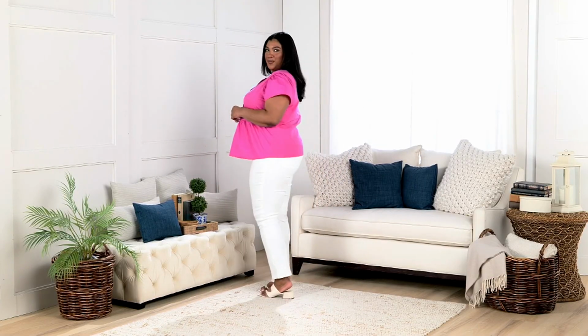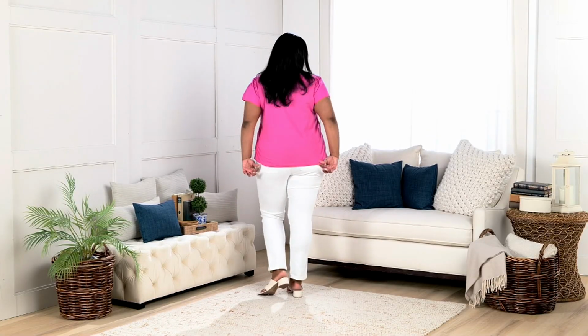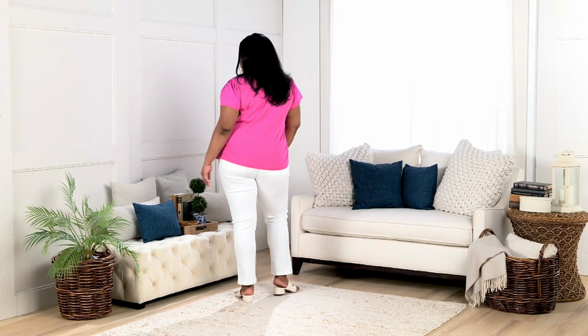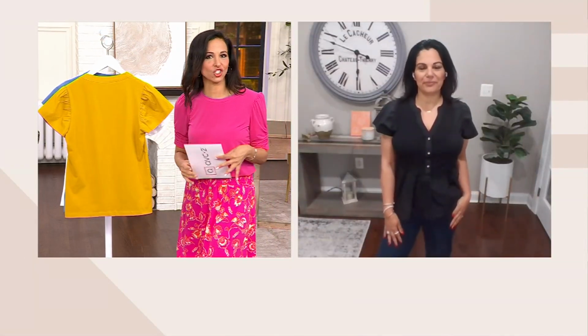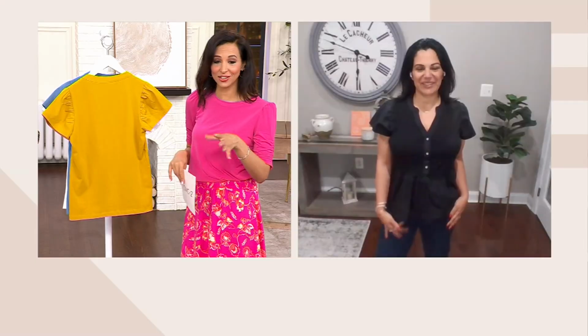Okay, I'm seeing, this is Morgan here. She looks fantastic. She's 5'8". She's wearing the 1X, and the beautiful dragon fruit color looks amazing with just a white pant, a white jean, and a sandal. I love the way you have the black one styled too, Amel, with the dark denim. It looks really like you're going out to a nice restaurant, you're going to date night or something.